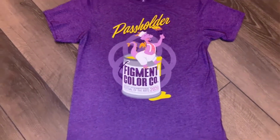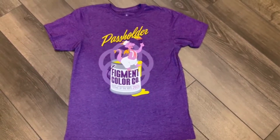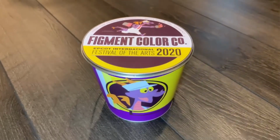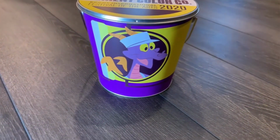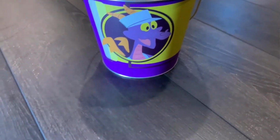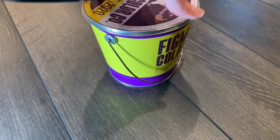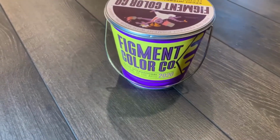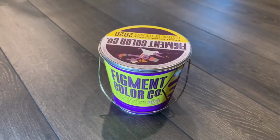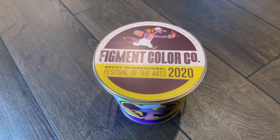And this is specific to the pass holder, so you do have to be a pass holder to get this one. It comes in an adorable little paint bucket. So this is actually really, really cute. We've got Figment on the one side, and then we have the Figment Color Company, which is a motif they used for the Festival of the Arts this year. And then on top, we have, again, the Figment Color Company, and it says, "Find the perfect pigment with your pal Figment." Yes, please. He's my favorite.